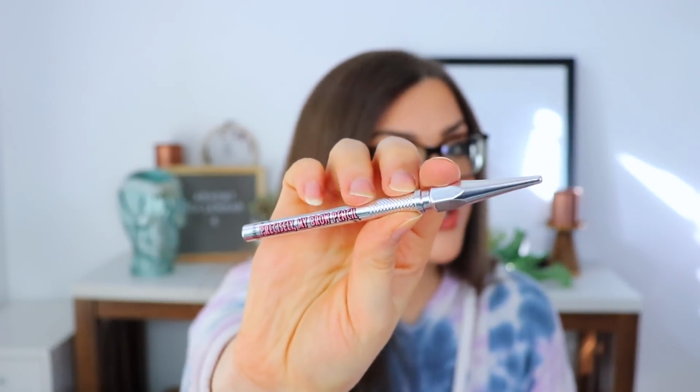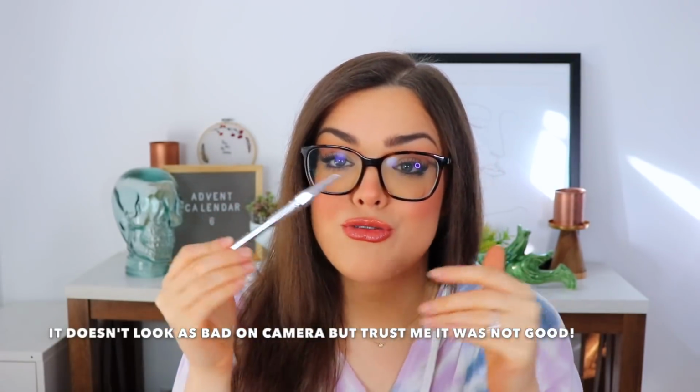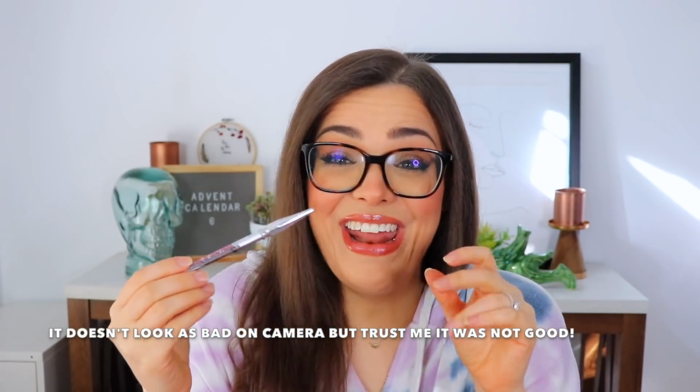The next item in here is the Precisely My Brow Pencil, and this is actually what I was a little bit concerned about with this calendar because Benefit is known for their brow stuff. I think there's something called a brow bar, right? That's a Benefit thing, isn't it? Clearly, I do not get my brows professionally done. If Benefit was watching this, which I'm absolutely 100% positive they're not, I'm sure they would be dragging my eyebrows to filth right now because they are unplucked, unshapen, and a little bit unruly, to be fully honest.